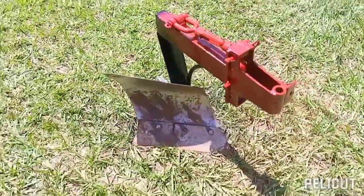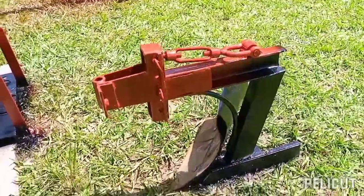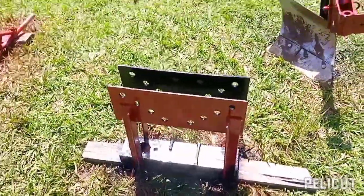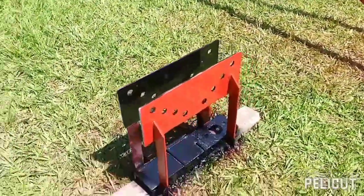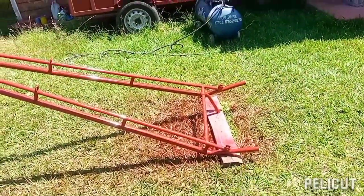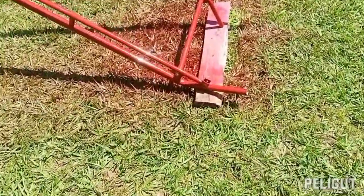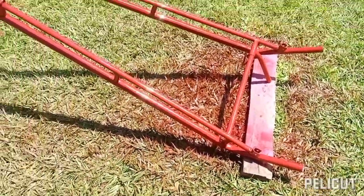The plow is here, mold board plow. This one is known as pipe bender. This is to bend all the pipes. You see the shape of that pipe over there? That is the work of this machine, bending those pipes to look in that form. Yeah, pipe bender did it for me.